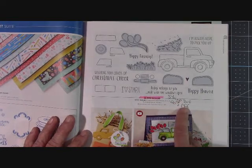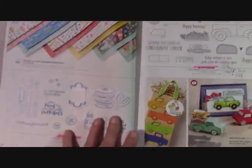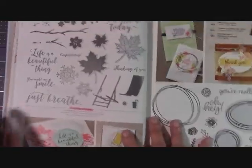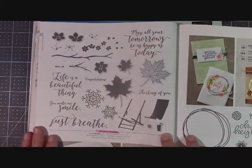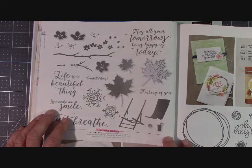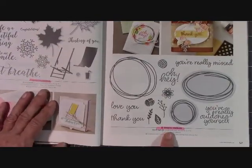The stamp set, I believe, is 20% off. I did the best I could with the sale, okay? Colorful Seasons. Now, this has been around for a while, and I've used it a ton, an absolute ton. That's retiring. Sweetly Swirled is retiring.